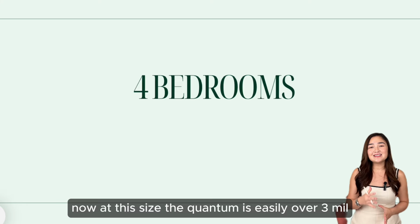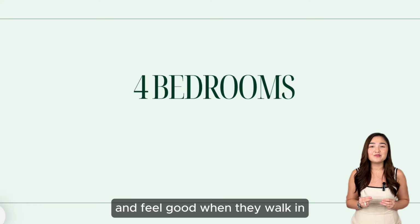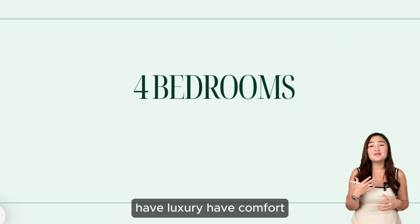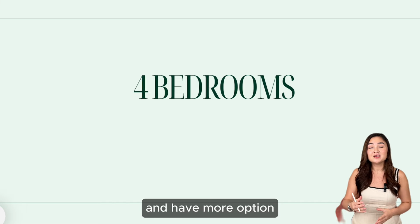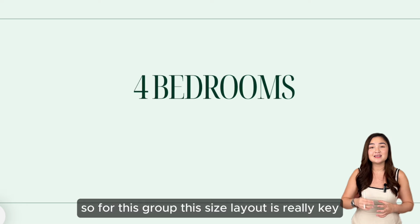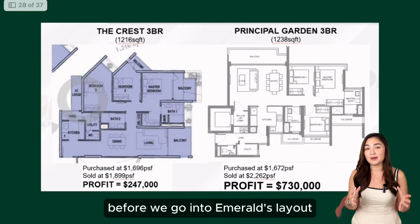4 bedrooms. Now at this size, the quantum is easily over 3 mil. So what do the buyers of this amount want? They want to like the unit and feel good when they walk in, have luxury, have comfort. Because at this amount, I could go to a lot of other places and have more options. So for this group, this size, layout is really key. Let's have a look at the impact of layout on profit before we go into Emerald's layout.